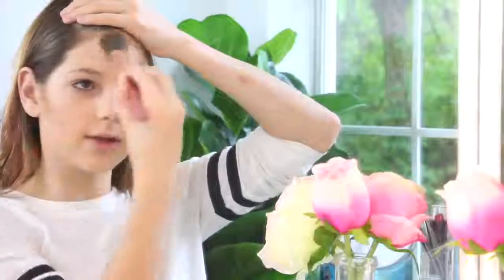I love bronzer, but as you can see, it's very dramatic, so not a lot of people need to wear it because it's just very dramatic. I'm gonna take a little more of the bronzer using my bigger fluffy blending brush. I'm just gonna apply some to the hairline.